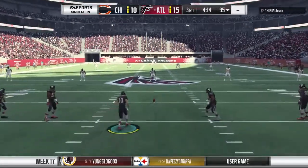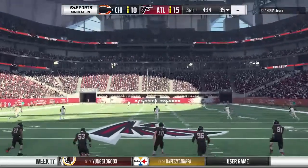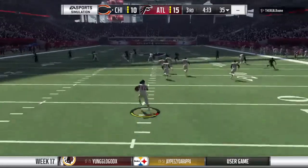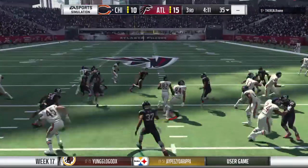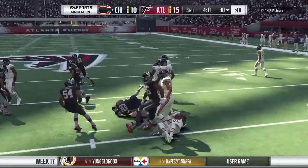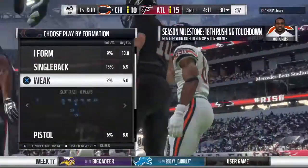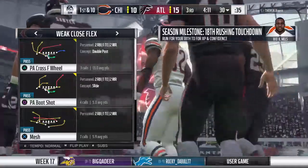Out is the kickoff unit as they run up and send this one away. This will be taken in at the 1, and a nice return sets him up pretty good here at the 30-yard line. The Bears offense now gets set to head back onto the field.